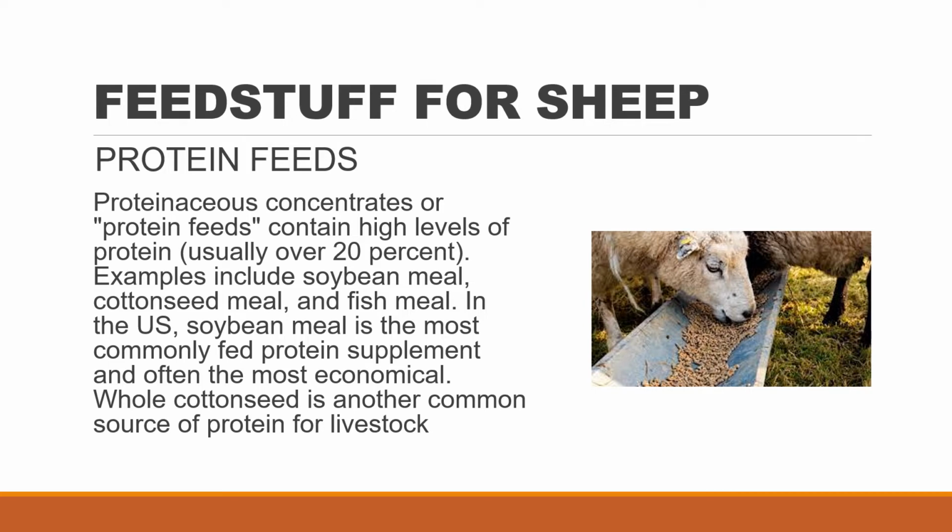Then we also have what we call as protein feeds. So yung protein feeds naman, you can call them as proteinaceous concentrates. Kabaliktaran ito ng energy feeds natin. They are usually high in protein over 20%. So examples include soybean meal, cottonseed meal, and fish meal. So in the US, yung soybean meal is the most commonly fed protein supplement and often the most economical.